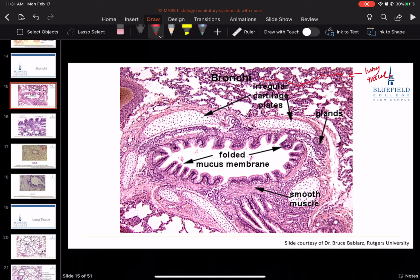I've got a little bit more of a muscularis layer in here. That pink layer right there is muscularis, but once again, if I've got multiple plates, I can be pulling between those plates and have an effect in terms of bronchoconstriction, bronchodilation.